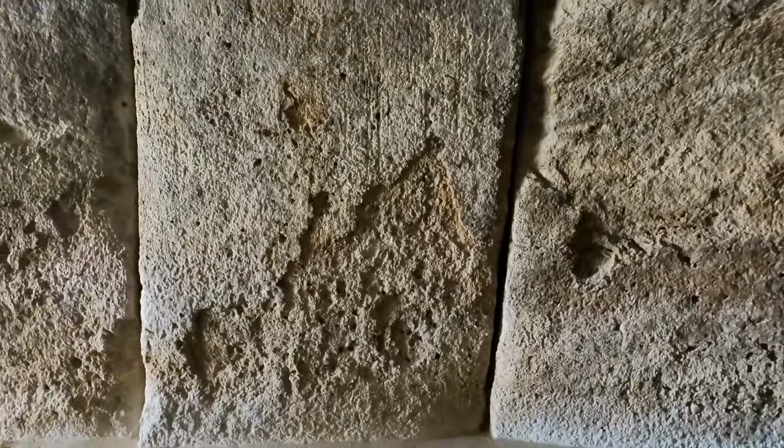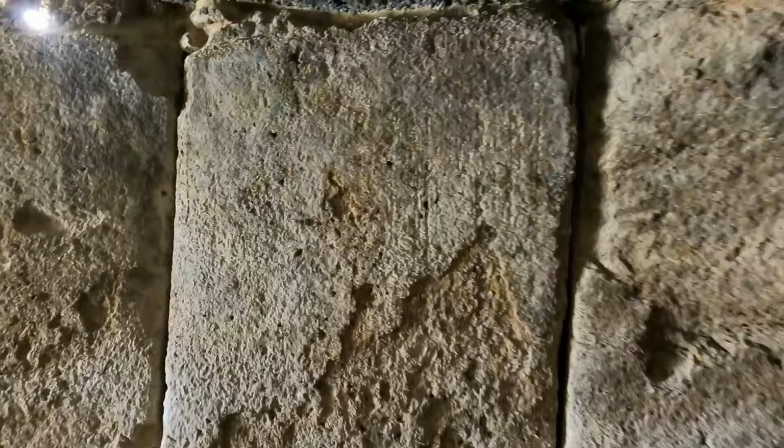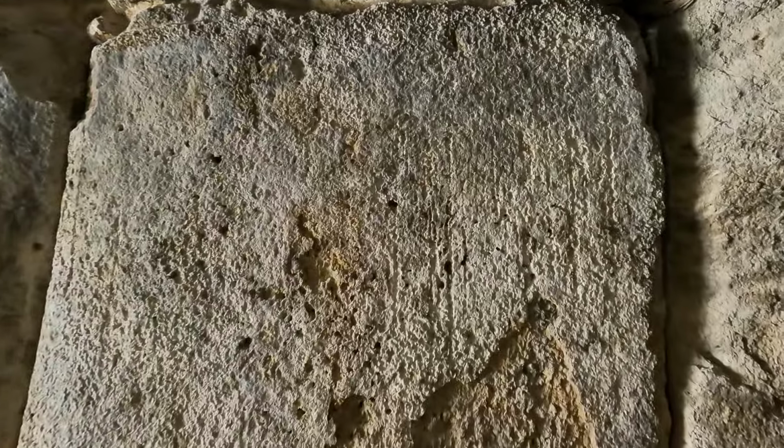The largest stones in the Dolmen De Menga weigh 180 tons, and that's going to be the one over the entrance. And there's no name for the culture that built the Dolmen De Menga. They're just referred to as local farmers.